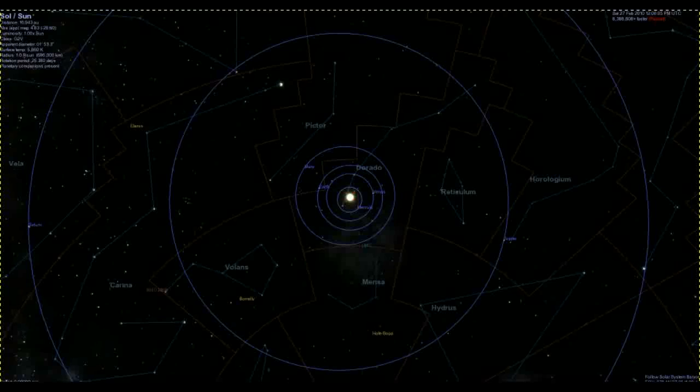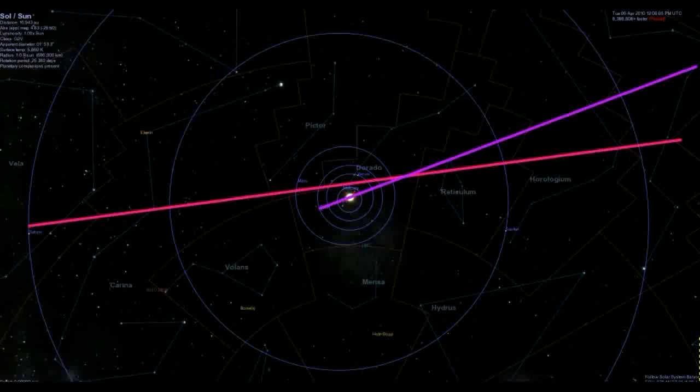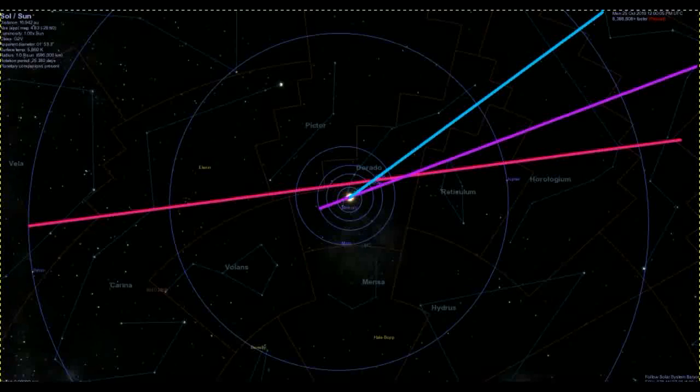First is the February 27 earthquake in Chile in 2010, and if we were to draw a line from Saturn, for example, it would look like this. And if we followed that with the alignment on April 6 for the significant earthquake and draw a line, it intersects here. And then we follow that with the Indonesian earthquake on October 25 and draw a line. That brings it out here. Okay, already something looks wrong there.